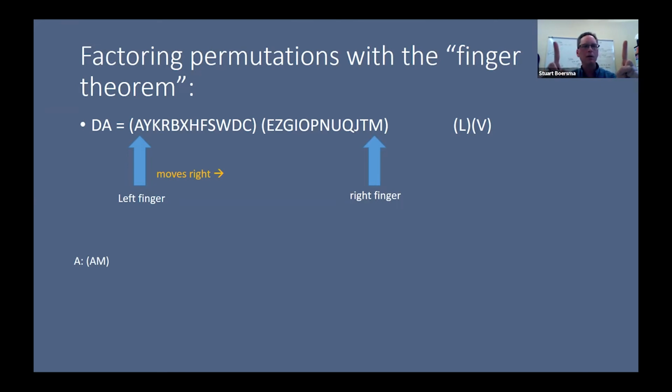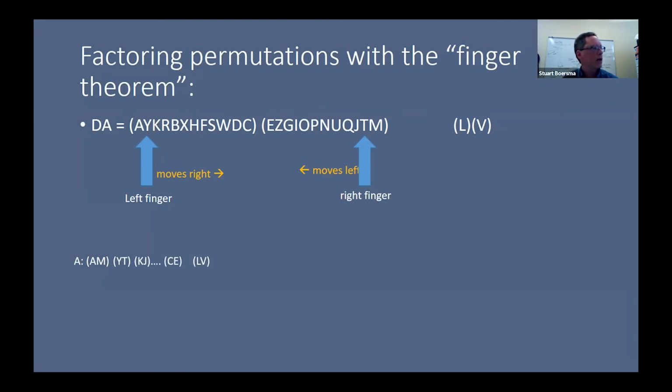And now I'm going to take my fingers and just move them in a little bit. My left finger moves to the right, my right finger moves to the left, and they're now pointing at Y and T. And so the swap YT is going to be involved in the permutation A. And I just keep doing this, okay? And I can come up with all these different letter swaps, because Enigma is just going to swap a bunch of letters. And that's my permutation A.